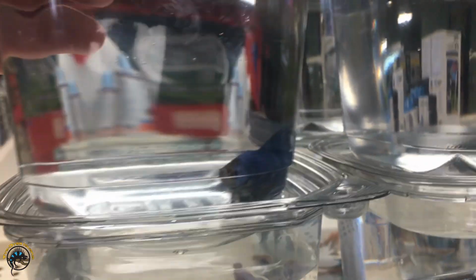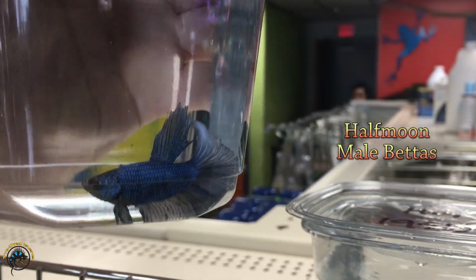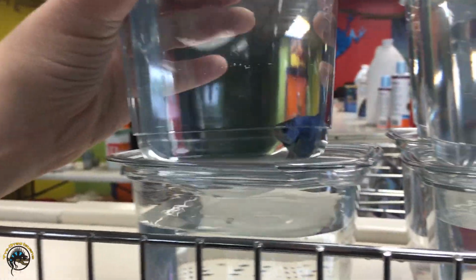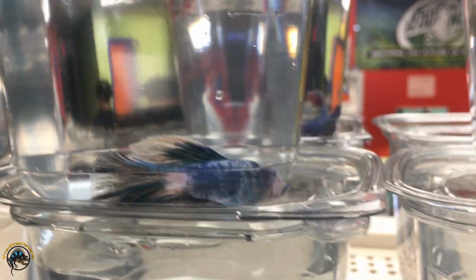Oh, look at that. Nice. Black gladiator. And then here are the half moon males. We got quite a few of them, and they look really nice this week. Got a blue one. Ooh, this one's pretty. It's like pink with black on there. Ooh, we got a black and white one down there. That's cool. I like that one. And up here, man, they look awesome this week. We got all sorts of colors.